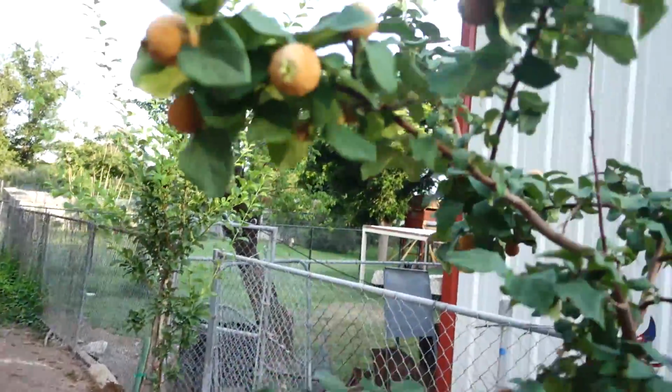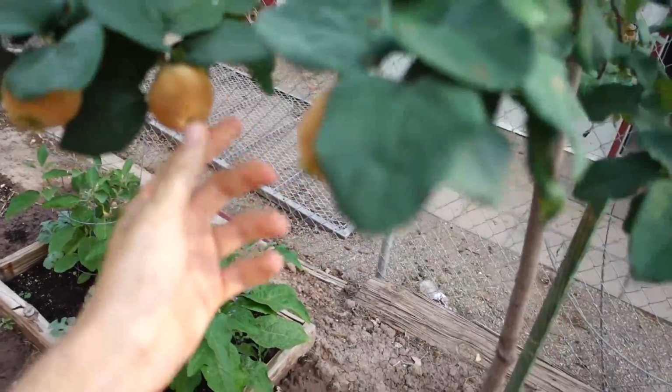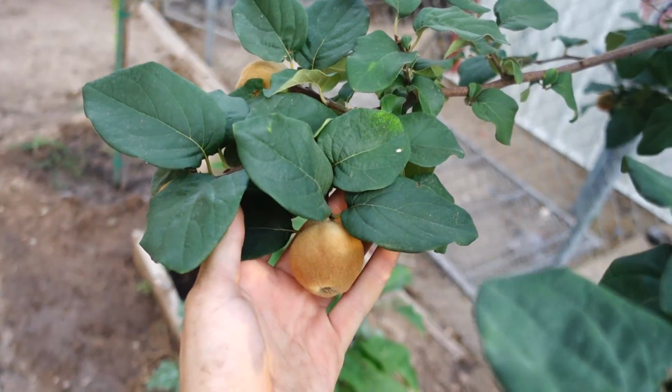And then the membrillos, the quince. This one is starting to look kind of like pears, actually. See? Looks kind of like a pear. All right, guys.